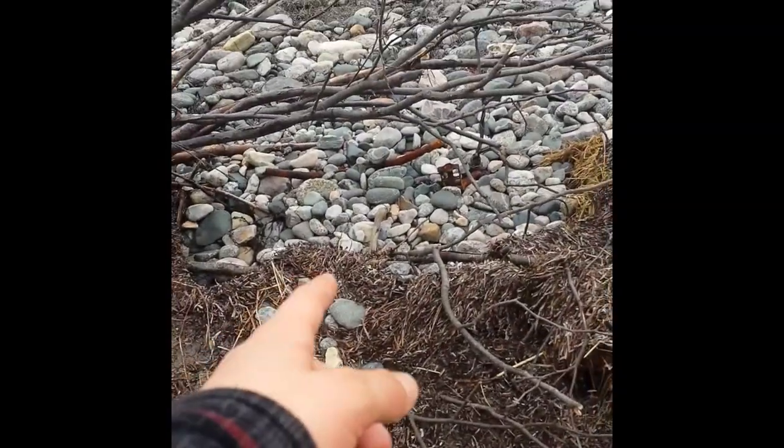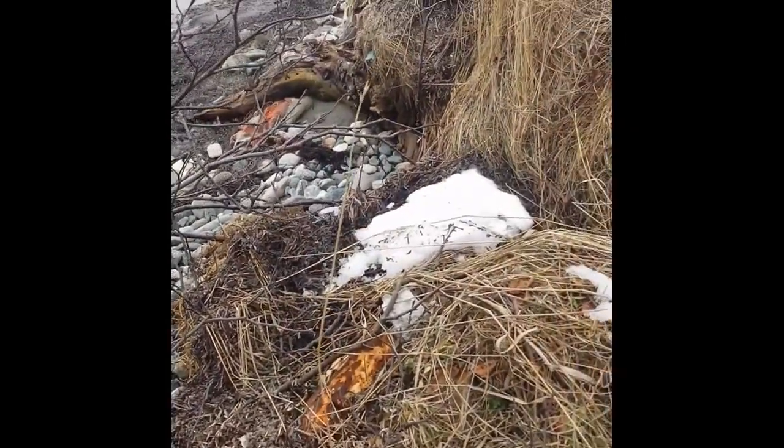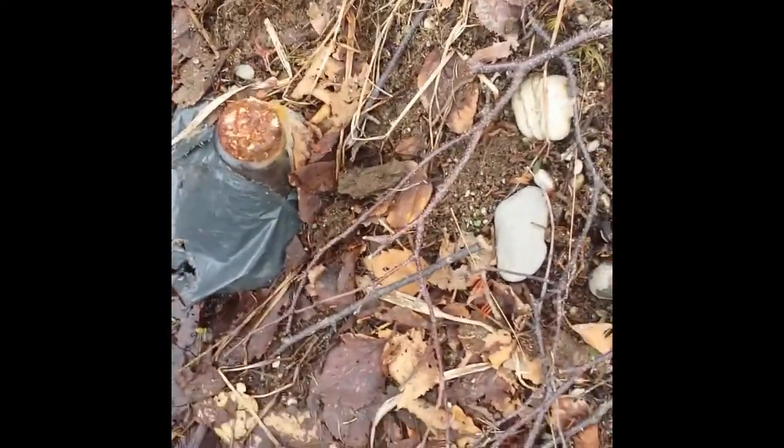And I looked up here and I saw a bunch of old pieces of bikes right there. See the pedal and the handlebars. I saw this thing, whatever it is, motor or something. And I looked up here and I saw a bottle.